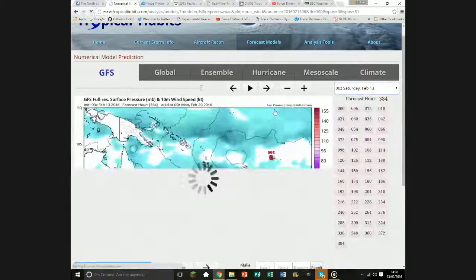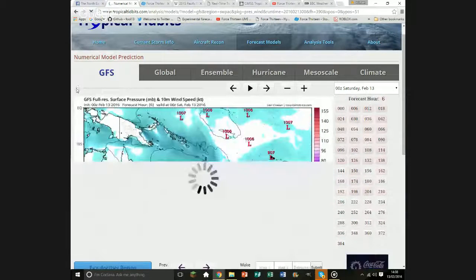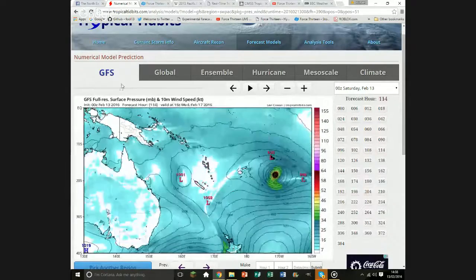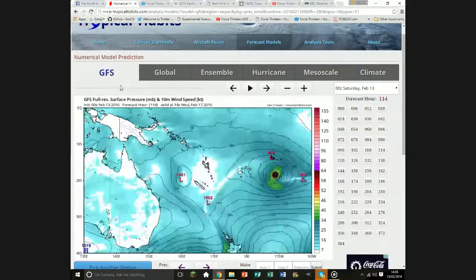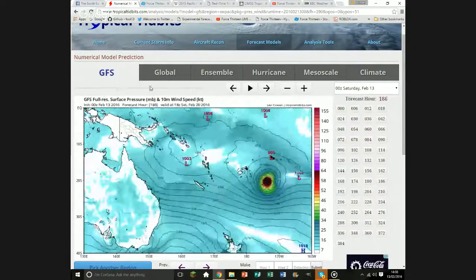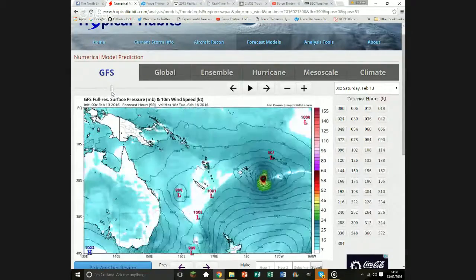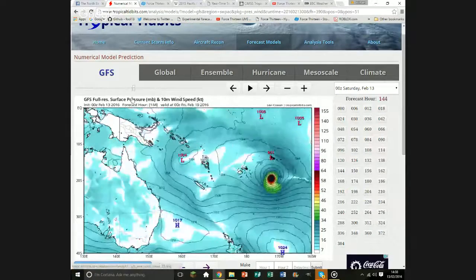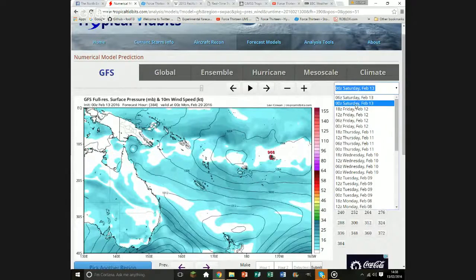And we'll look at the 00 Zulu forecast map. They still did have about just under a sub 900 millibar storm, though had it sort of meandering over the Pacific Islands, really. I think it's not Vanuatu. Can't remember what those islands are called. I think it might be the Solomon Islands, or something like that.